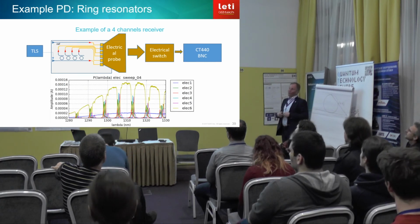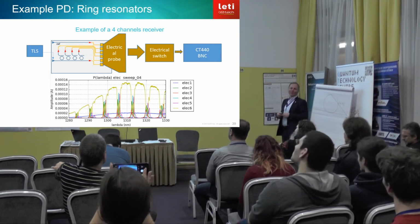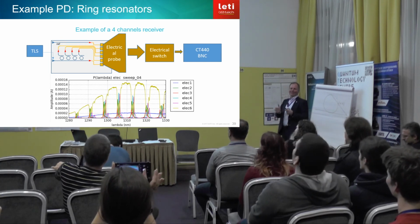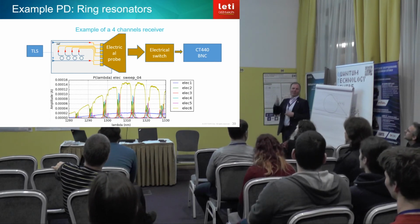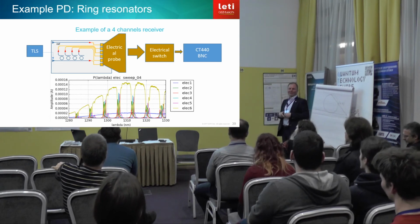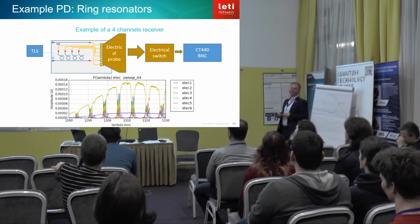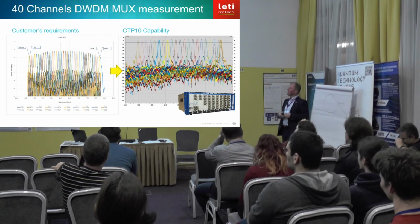Depends on which type of component you are qualifying. It can be a ring resonator, or it can be a polarization beam splitter. Based on that, you are using different sources, different detectors or different optical spectrum analyzers with some polarization controllers, for example.